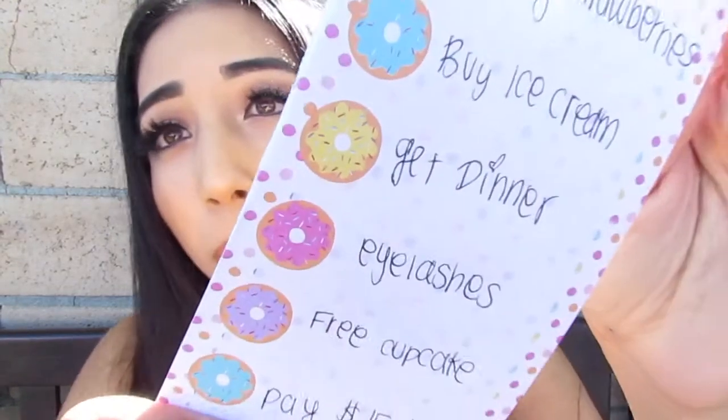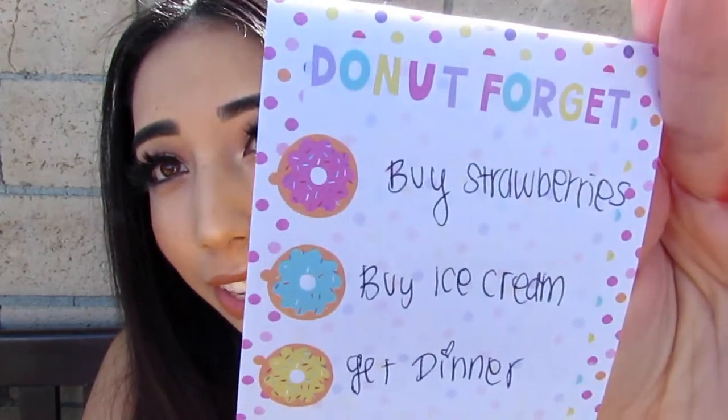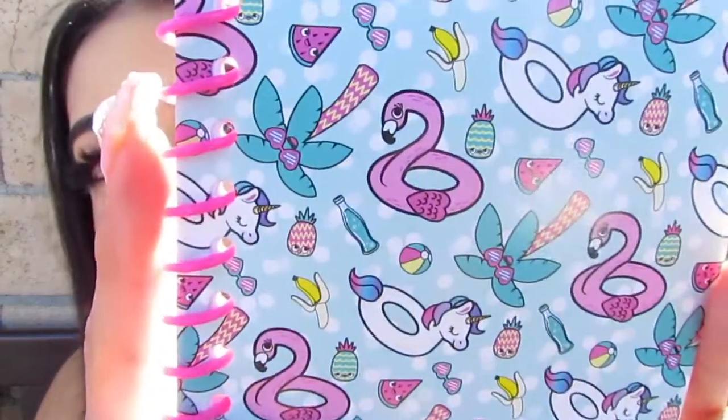Then I have my list. This is a do not forget little super cute list right here. It just looks like that. I love it. It's really cute and I have it in my bag because I'm about to go to the store. Then I also have a pen with a cute little notebook, and it looks like this.